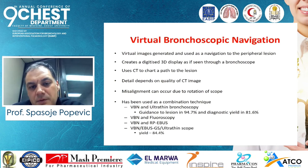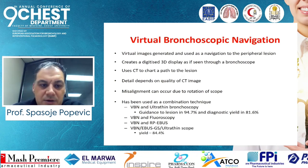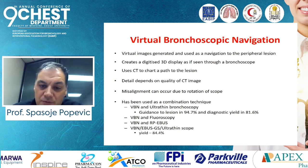If you already have radial probe EBUS, there is no point to buy electromagnetic navigation, either one or either the first or the second thing.